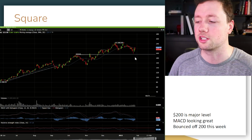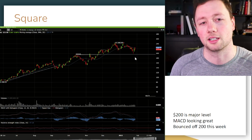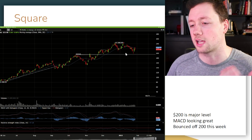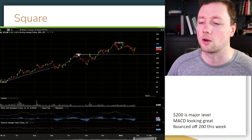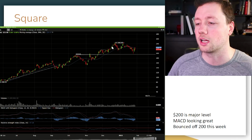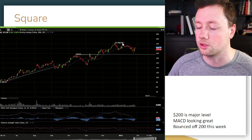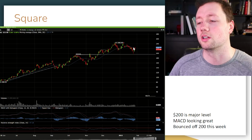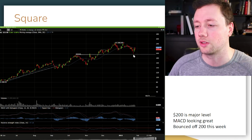But Square, this is a company that I want to bring to your attention. I really like this company. I like the business model. I like everything that they are doing for small businesses. As you can see, the stock hit resistance around 195, 200 back here in October. Since then, it has risen up to 246. It double topped at 246. It came back down and tested that $200 mark again. We're now kind of bouncing off that $200 mark.